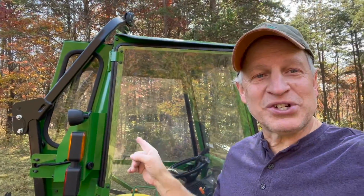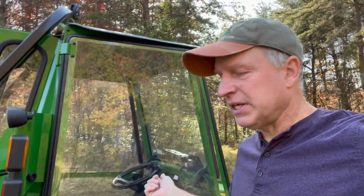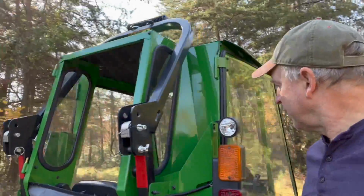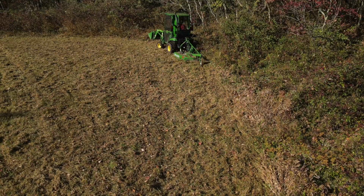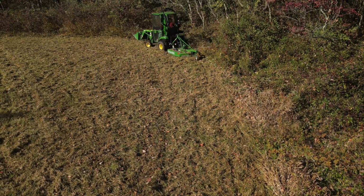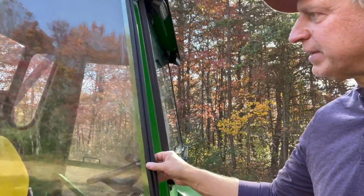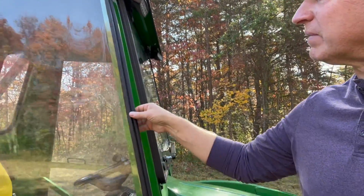All right, so brush hogging with the cab on was pretty good. Temps are in the high 40s right now, and it was actually kind of warm just off of the engine heat. I didn't even have the heater going, and I don't even have the back window in over here. But I did get caught on some pricker bushes, and this did tear my molding off. So I have to re-glue it.